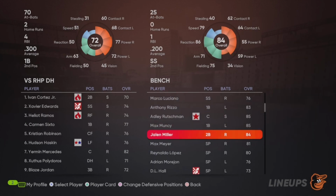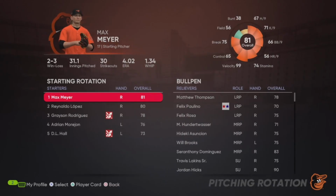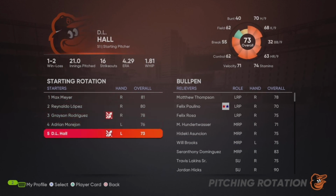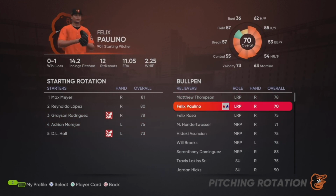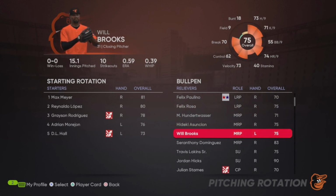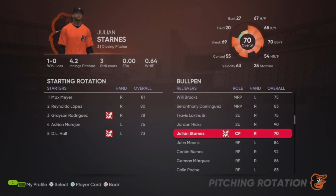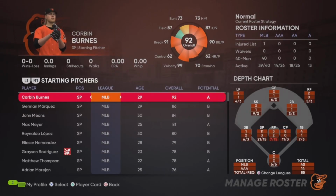Certainly some very interesting results, and this gives us a lot of answers to our questions on how we are going to narrow down the roster. What I was really most curious about was the bullpen. With losing players like Taylor Rogers and Kenyon Middleton in the offseason, I knew that by putting a lot of the young guys on the 40-man roster, like Hundertwasser, Asuncion, Brooks, and Starnes, they would get their first opportunity to prove themselves, and the one who stuck out was Will Brooks with a sub-.6 ERA in just over 15 innings. Julian Starnes did not allow a run, but in a far smaller sample size.